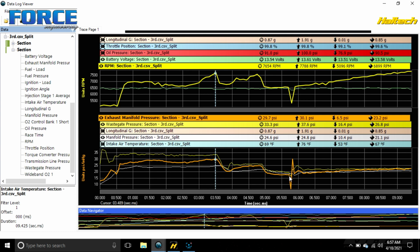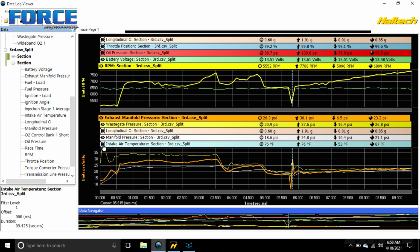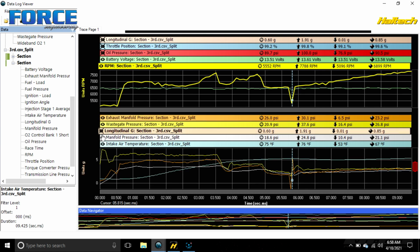But yeah, so that's definitely happy with that. You see these spikes here, check that out. How they correlate with that misfire, right? So you see when it loses signal, the exhaust manifold pressure drops all the way down to 7.2, and then when it comes back on, it's 30 immediately because it popped, right? What else do we want to look at here? Yeah, other than the noise on some of this stuff, everything looks really good.